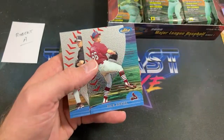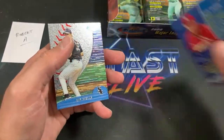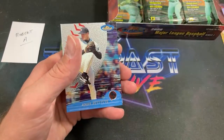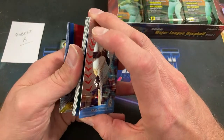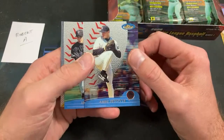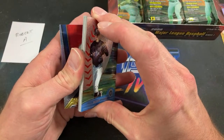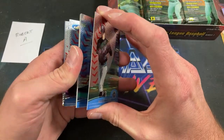Mike Hampton, Rick Ankiel. It's like a second-year Rick Ankiel. So the rookie class 2000, not very good, obviously. Kip Wells. These are stuck together pretty good. Andy Pettitte, Jason Tyner. But Miguel Cabrera, his rookie, really his one true rookie, was in the 2000 Topps Traded set.